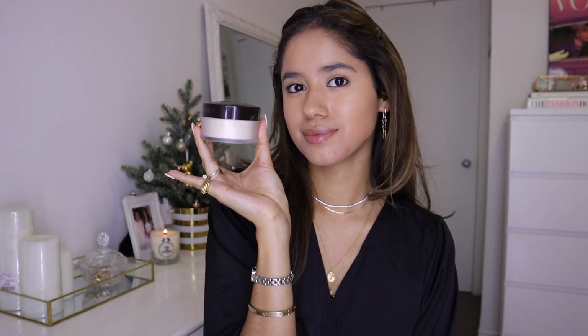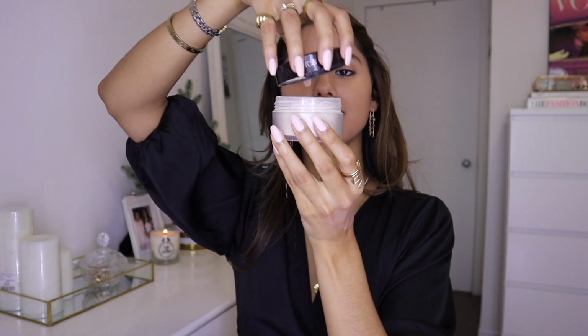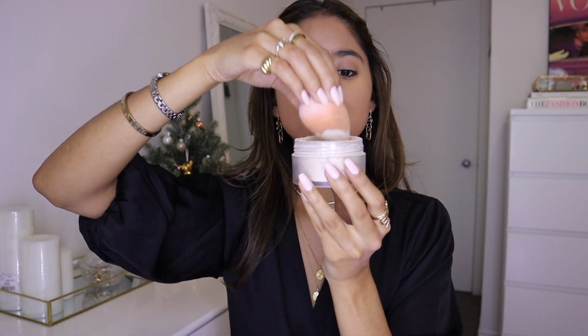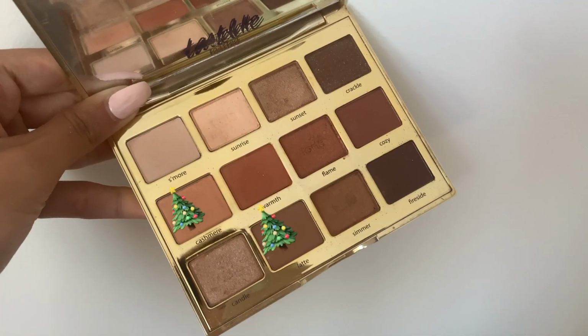So then it's time to set and bake the concealer using my Laura Mercier setting powder, my all-time favorite setting powder, and I will apply a generous amount underneath my eyes and let that sit for a couple of minutes while I do my brows. So I filled in my brows off camera, and now I'm going in with the eyeshadow.